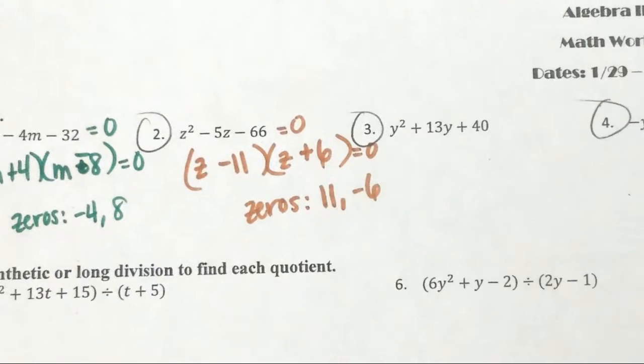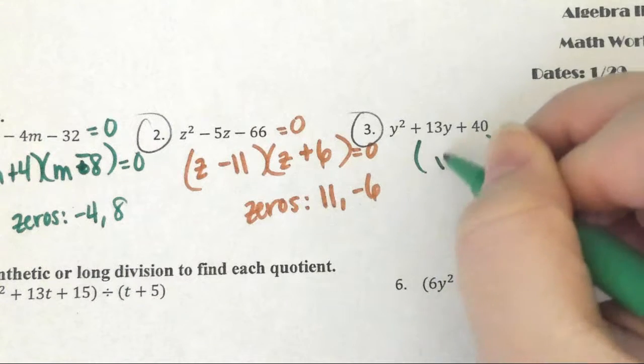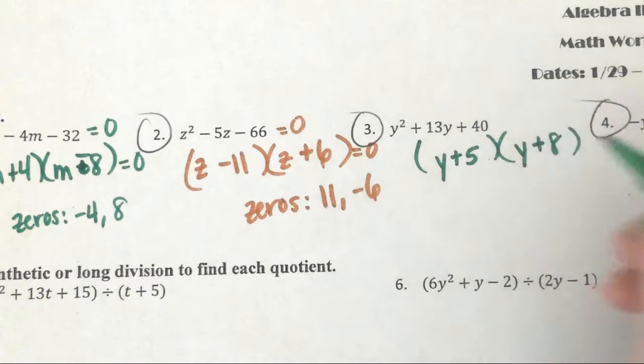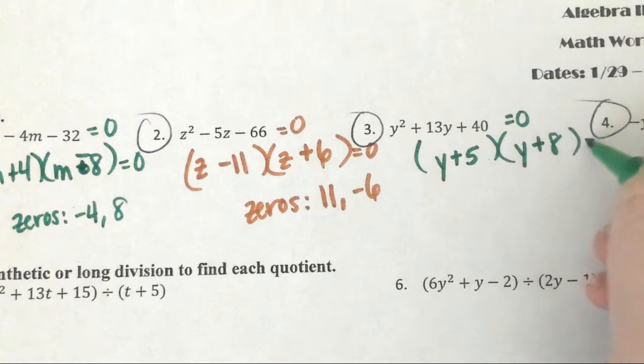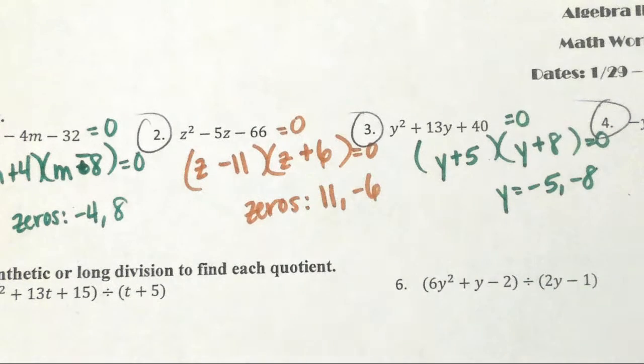Number 3 is an easy one as well. Perfect. 5 times 8 is 40. 5 plus 8 is 13, so that's perfect. If we set these equal to 0, negative 5, negative 8, 2 get a point.